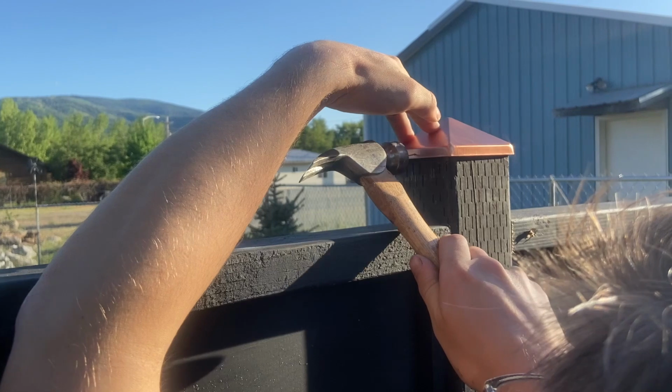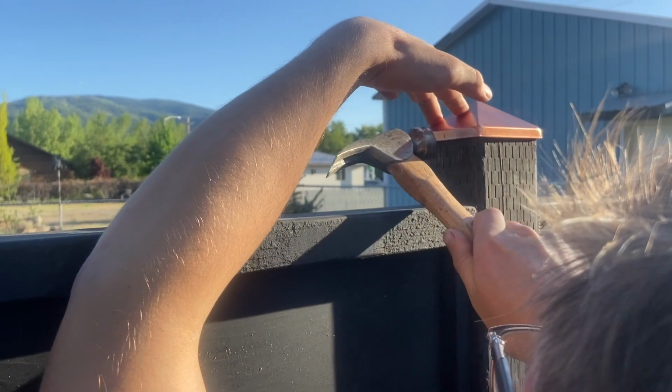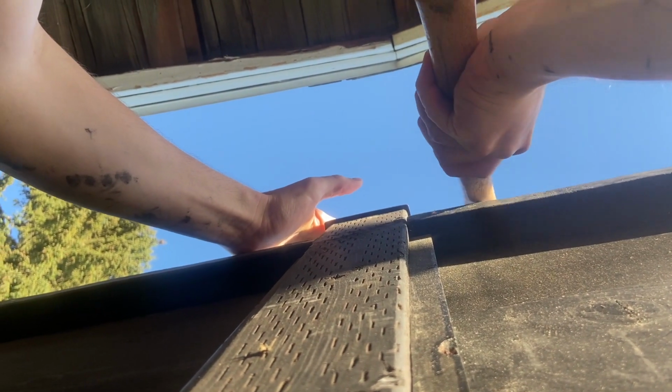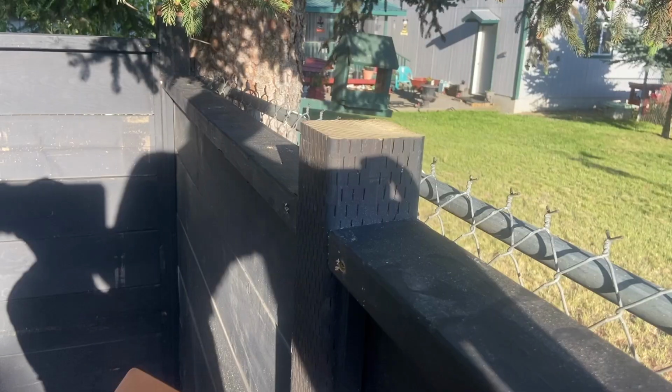I am very happy with the black stain color, and I would do it again. I love the finishing of the copper caps, and I love how the green and plants just pop on that black color.